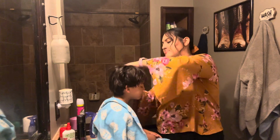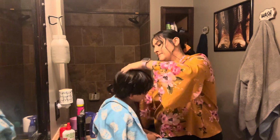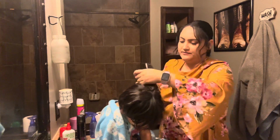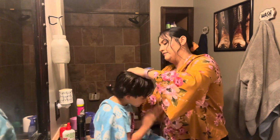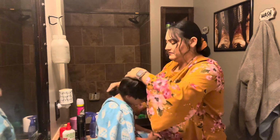He has long hair because he wants long hair. He is due for a trim, but he doesn't like it super long. He likes it like that, and I call it his boy band hair. He just looks so cute. He has beautiful straight hair, and we just take him to get a little bit of a trim.